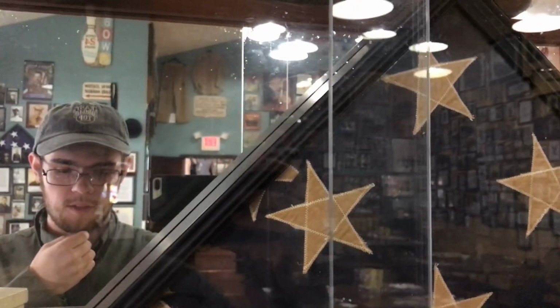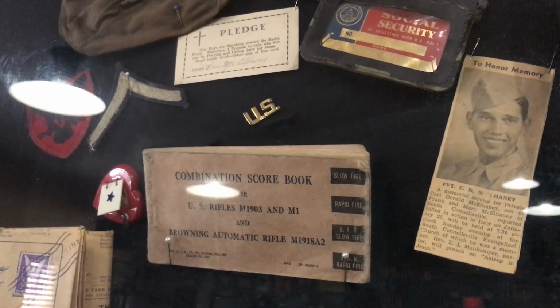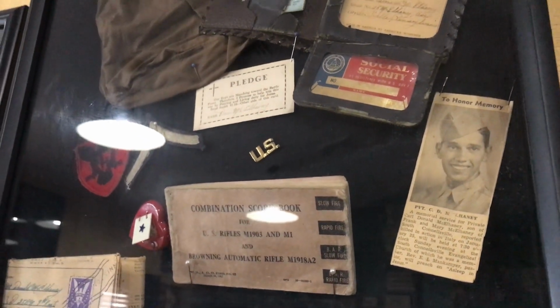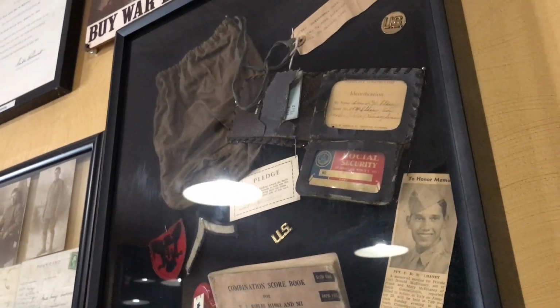McElhenny. Hopefully I am pronouncing that right. He was the first South Connellsville native to be killed in the Second World War. He was killed in 1944 as part of Operation Shingle, which occurred on the Italian coast.